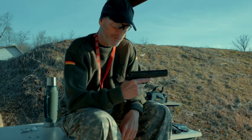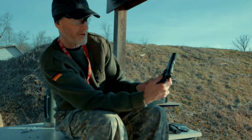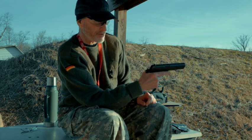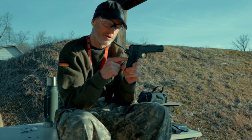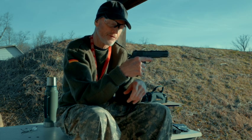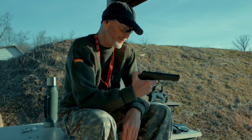While the hammer's back, I'm going to show you the first safety on it. It's a manual safety, right here on this side, and you can see it there. You just flip that up and the gun can't fire. That's your manual safety. We also have another safety on the gun, and that's this grip safety right here. What that's for is to make sure that your hand is firmly on the gun before it will fire. So in case you happen to drop the gun, it would not fire because this was not depressed.